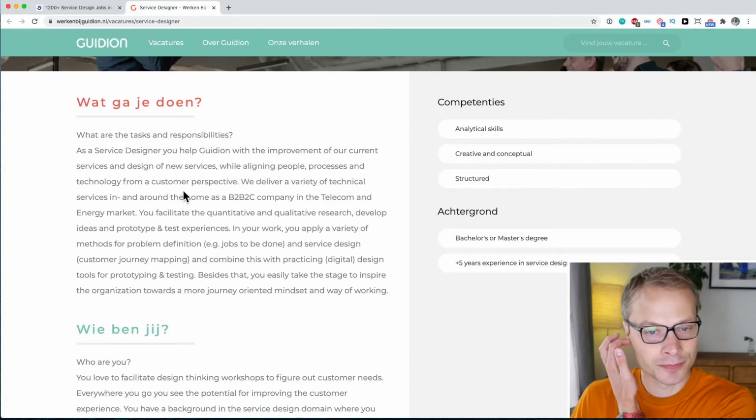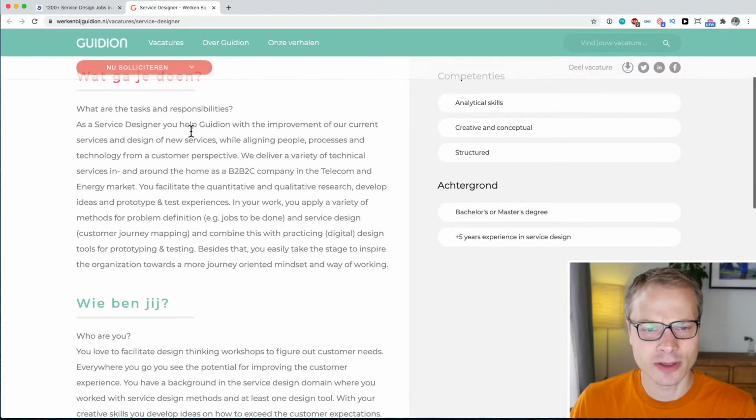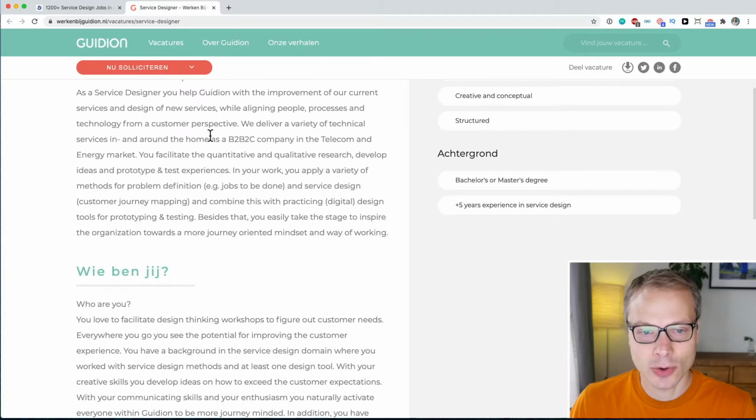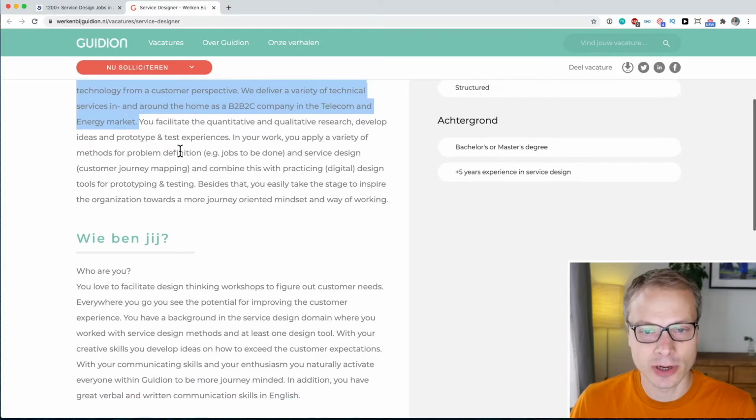They start by asking, what are you going to do and what are the tasks and responsibilities? Those are two different things, but I like that they talk about tasks and responsibilities. They first tell something about the company, which is good. I want to know that.